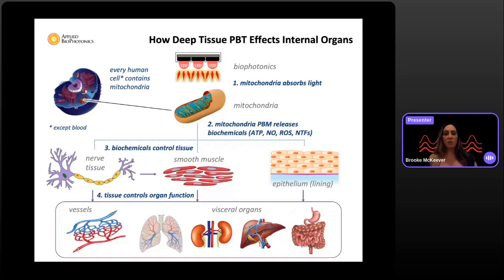These biochemicals control the tissues, nerve tissues, smooth muscle. Now, those tissues control organ function. This is how we are getting that deep tissue penetration. Plus, I just think personally that the light goes deeper than we think. So this is what we can prove, and it's just up for more research as well. And we're excited to be a part of this.